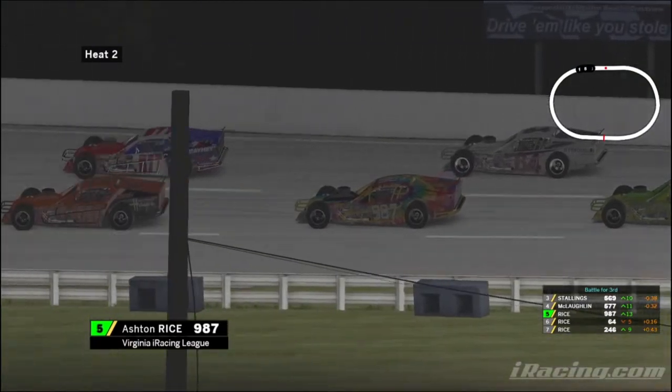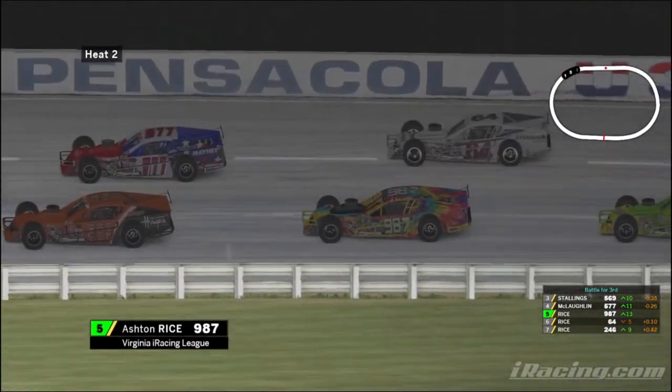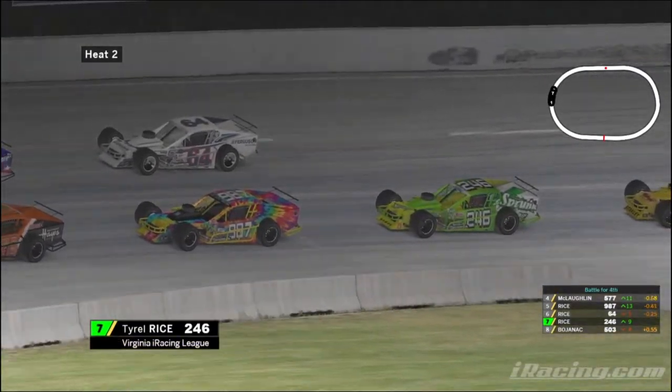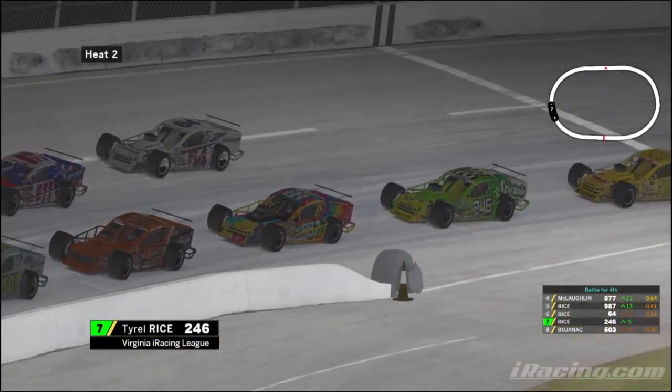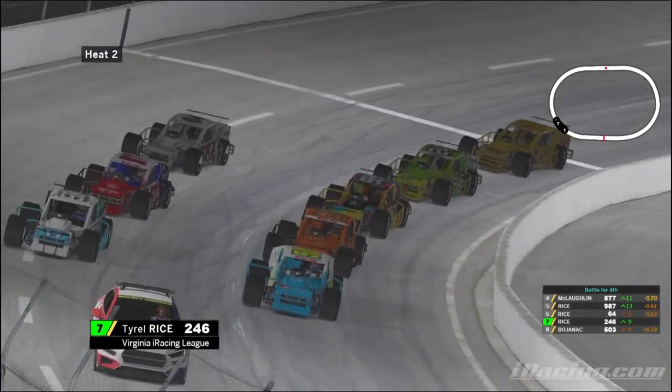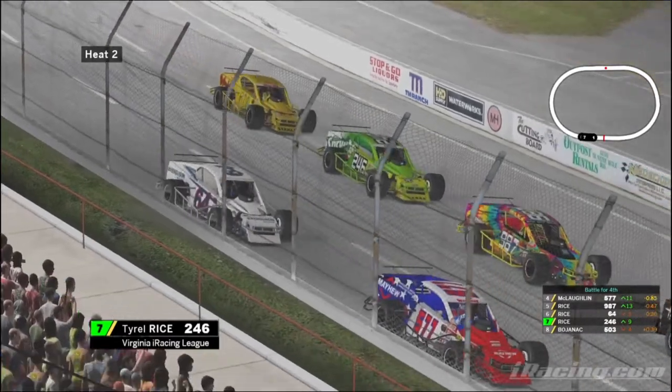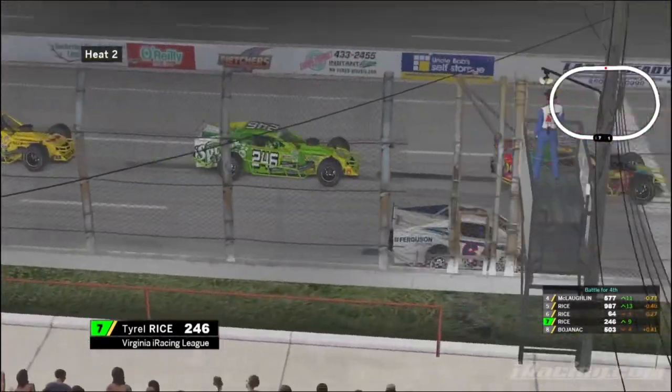Now, these heat races are used to set the field for the feature race. As you all may have figured out, these races are run on Sundays, so we're actually looking at a recording of the race, and we get to all watch them together.